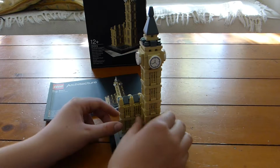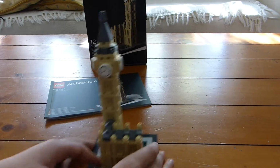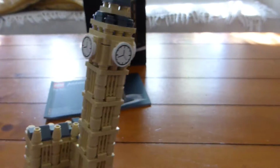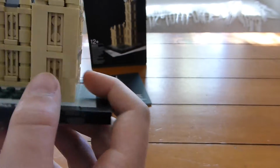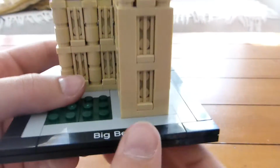The tower's here. It's really cool. I really like the detailing down here, how it's got those grill pieces for the windows of Parliament House. And the tower looks really good. And the different parts for the grass, that's really cool. I really like that.